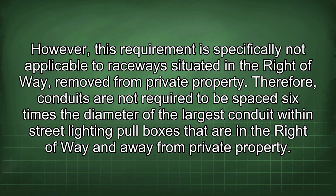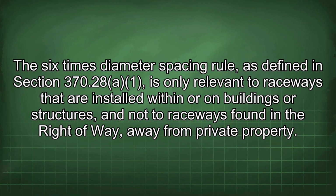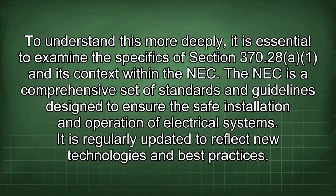Therefore, conduits are not required to be spaced 6 times the diameter of the largest conduit within street lighting pole boxes that are in the right-of-way and away from private property. The 6 times diameter spacing rule, as defined in Section 370.28(N), is only relevant to raceways that are installed within or on buildings or structures, and not to raceways found in the right-of-way, away from private property. To understand this more deeply, it is essential to examine the specifics of Section 370.28(N) and its context within the NEC.